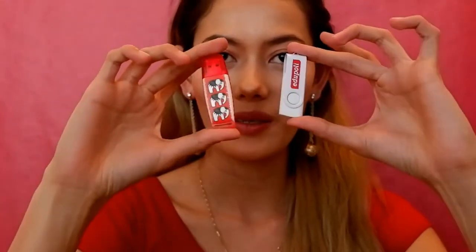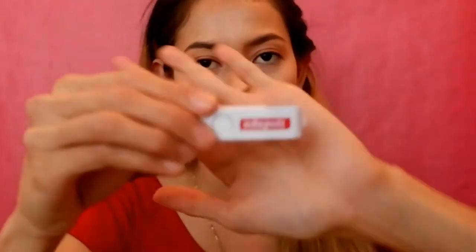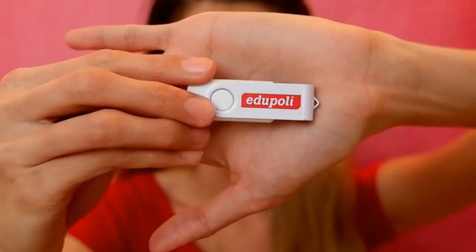I have two different kinds of flash drive here because we had a presentation of our country or any topic that we like, and I presented my country, which is the Philippines. Thank you. And yeah, so I use this. This is from my school. My school's name is Edupuli. So they gave us one flash drive each.